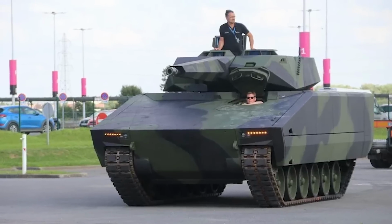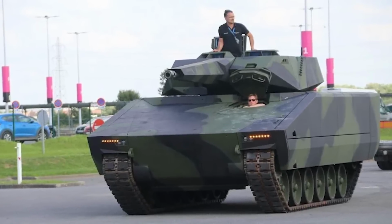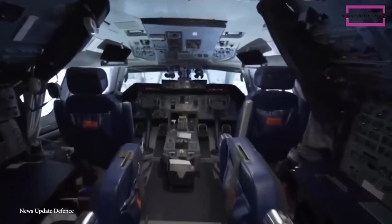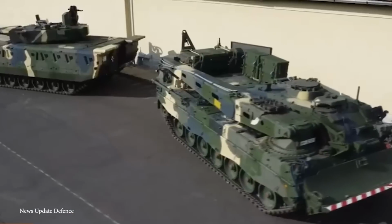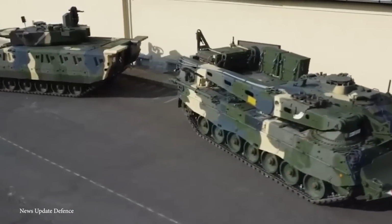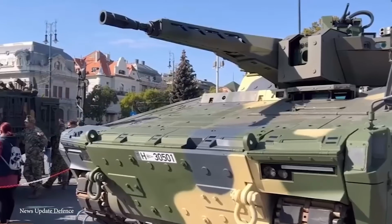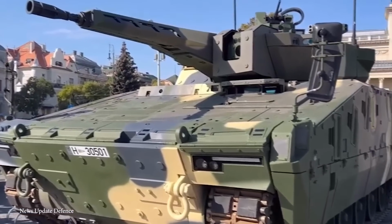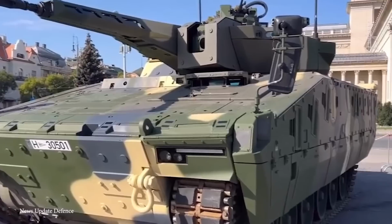Mobility is the cornerstone of the Lynx capabilities. The vehicle features a powerful engine and advanced suspension system, ensuring swift maneuverability across different terrains. The vehicle's armor is designed to withstand a range of threats, including ballistic and mine impacts. Active protection systems enhance survivability by intercepting incoming projectiles before they reach the vehicle. And it's armed to the teeth.